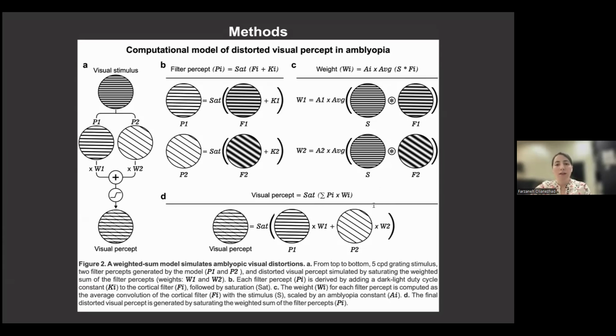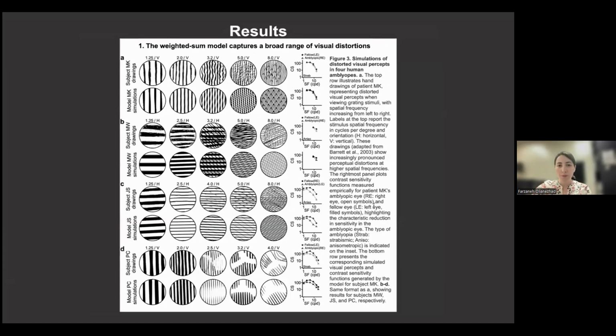of these filter percepts. We optimize the model parameters by minimizing the perceptual distance between original amblyopic drawings and simulated percepts, measured as normalized Laplacian pyramid distance. The simple yet powerful model accurately simulates a large variety of visual distortions using on average only 3.3 filters.